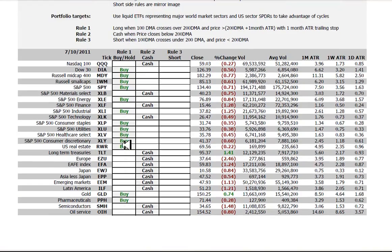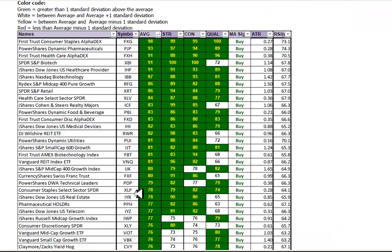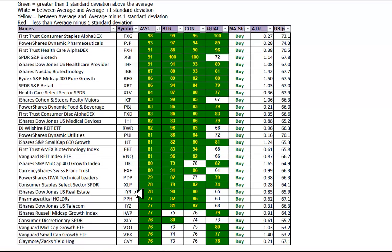The 100 by 200 crossover system reflects the same information using slightly different indicators. Again, the U.S. sectors are generally positive. The globals are weakening. Looking at the top 30 from the ETF2 database, it remains healthcare, pharmaceuticals, biotech, mid-cap growth, retail, more healthcare, real estate, food and beverage, consumer discretionary, utilities, small-cap growth, Swiss franc.